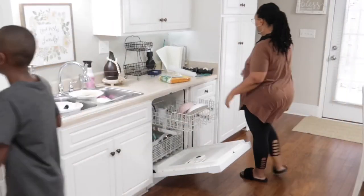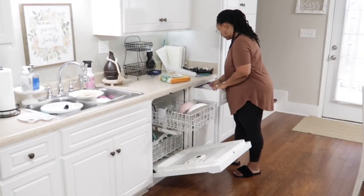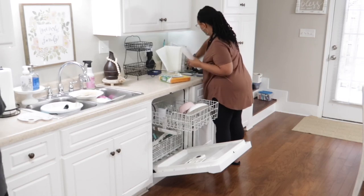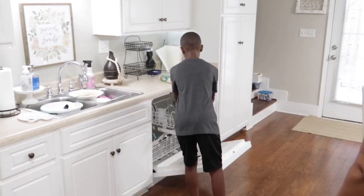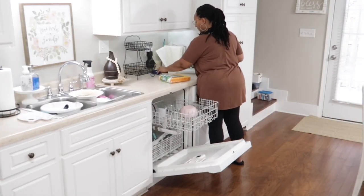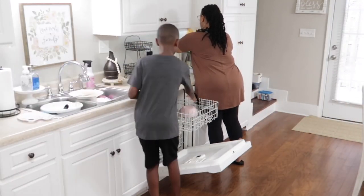Y'all know that I do not like unloading the dishwasher. Luckily, the good Lord has blessed me with two strong boys, and each one takes a turn when it comes to unloading the dishwasher.